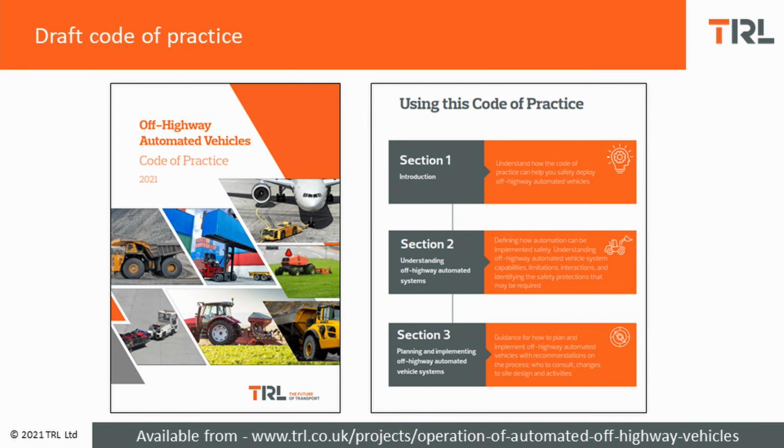So the Code of Practice itself is a 40-page document. It's split up into 3 main sections, and it's available to download for free from the TRL website. We have created this very much as a community resource. This is in response to a request from industry, who have said at the moment there really is no guidance on what we ought to be doing with automated systems. And until there is effective guidance, it is very difficult to implement automated systems in the workplace.